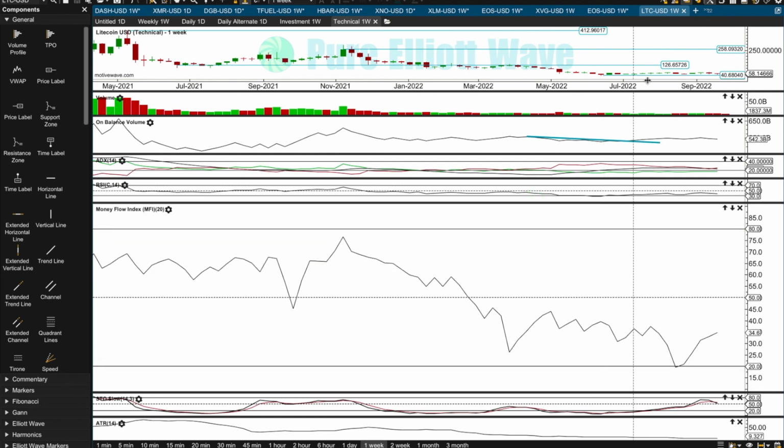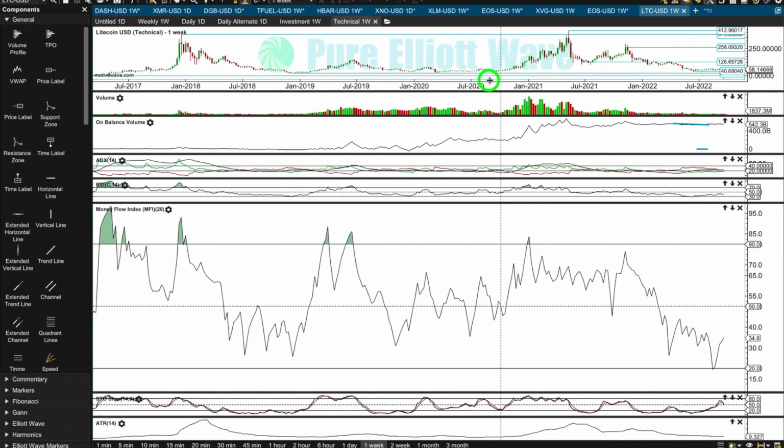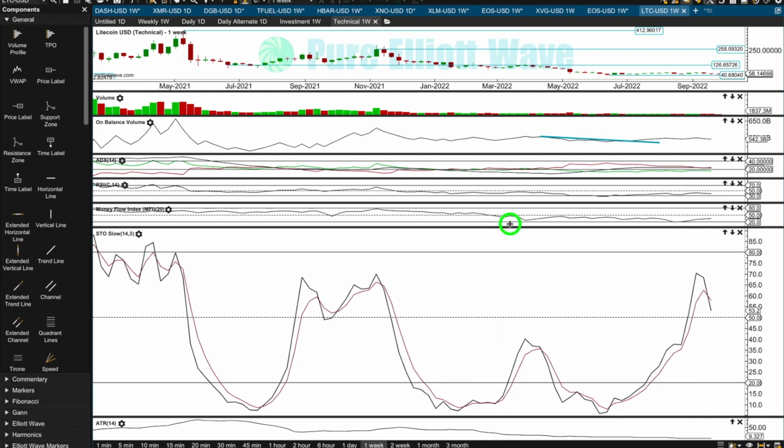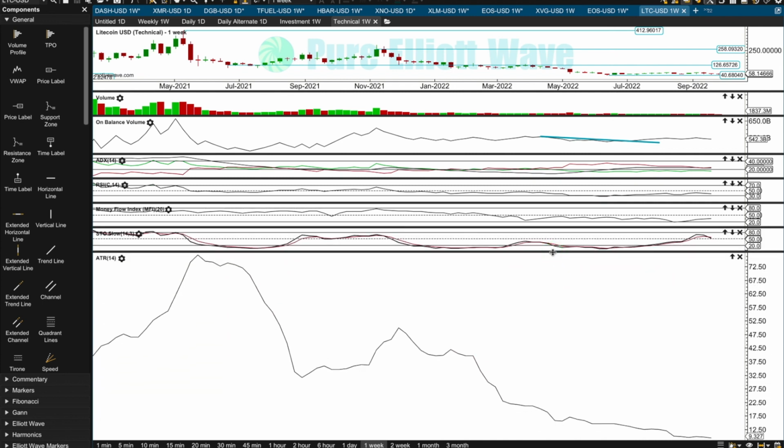Money flow index reaching oversold after that low. Has it reached oversold before? No, that's extremely oversold conditions for this little pullback here. I'm going to read that as pretty bullish. It's not done that before, so it looks like that could be associated with a strong low. Stochastics neutral and ATR declining. I'm going to put a tick next to Litecoin. So I've got five so far.